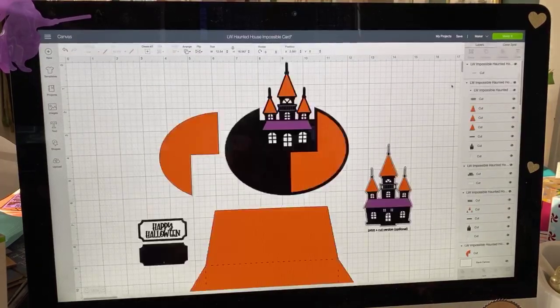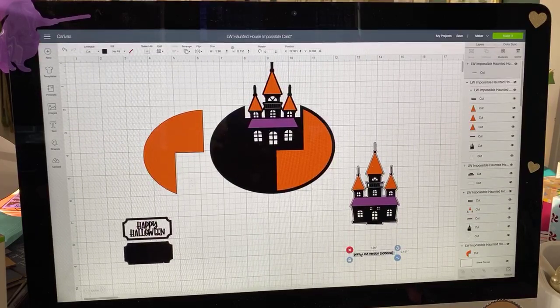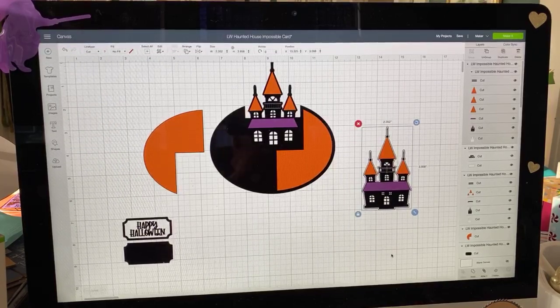So the first thing that I would do is ungroup this whole thing and get rid of the envelope because I don't like envelopes. Now, this is the print and cut version. This here is just a message, print and cut version, optional, so you can get rid of that. But then you've got this, and even though it says it's the print then cut version, it is not yet in print then cut format. To make it into print then cut format, we need to flatten the image, okay? Right now, if we were just to cut this out, it would all be in bunches. It has the white, the purple, the orange, and the black, and there's also some gray there.